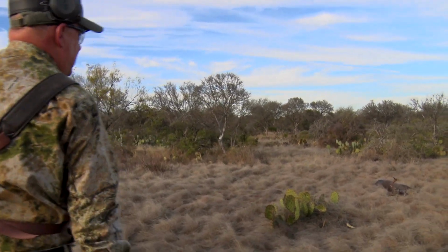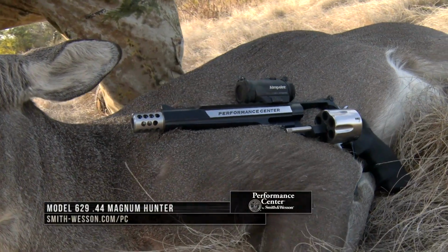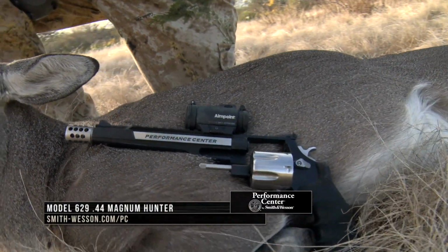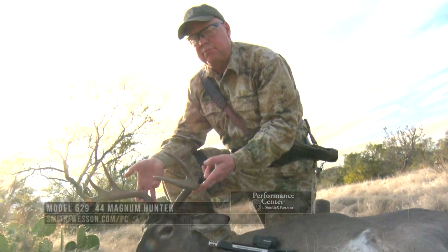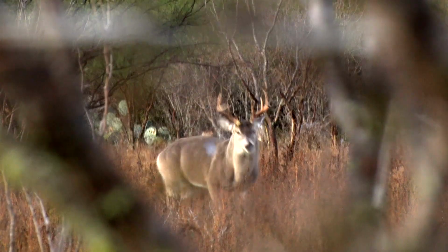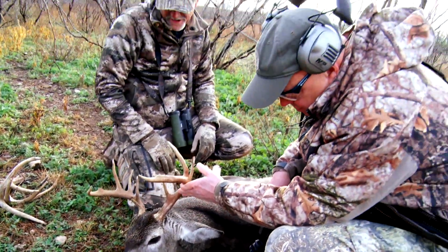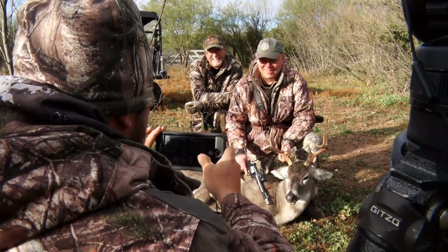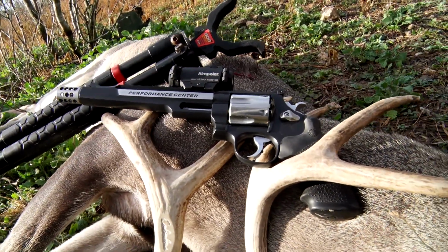If anybody's ever seen some of the shows I've been on before, they've heard me talk about the Performance Center 629 Hunter. It, by and large, is my favorite gun to go deer hunting with or pig hunting. It's great for whitetails, great for pigs, gets the job done, they don't go too far. North American whitetail is just great, 44 Magnum, just great to hunt with. If you've hunted with a rifle, you've hunted with a bow, you might want to think about trying handgun hunting. It's really fun.